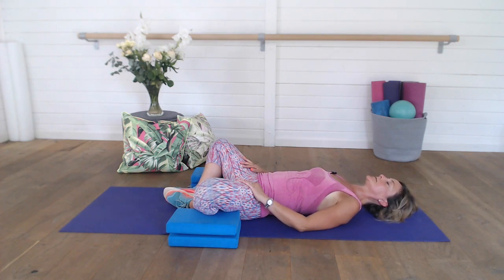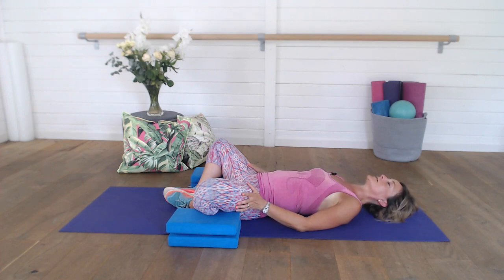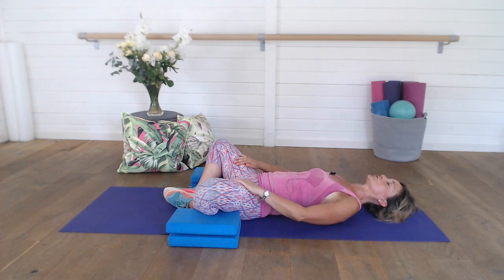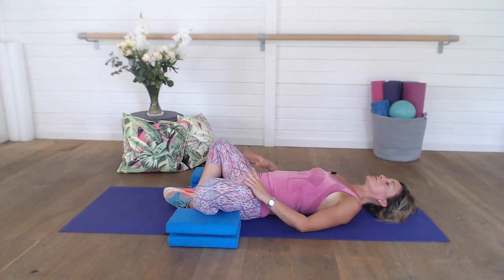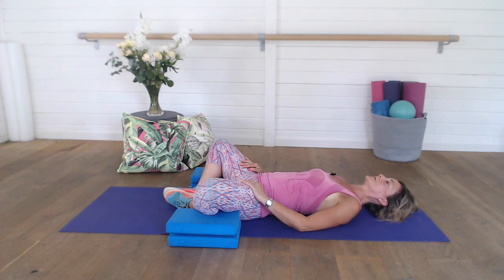Okay, just releasing the muscle, just breathing in, breathing out. You're not squeezing, you're just trying to release it. So focus here on breathing in and just relaxing the muscle down. And just stretching through the inner thighs. So remember, instead of the yoga blocks, you can also have cushions underneath your knees as well. There's a great stretch to do.